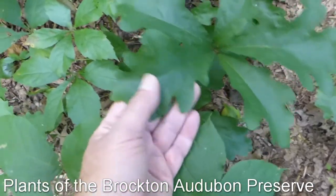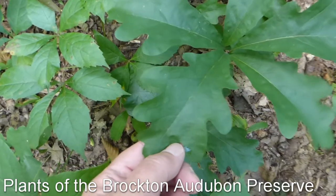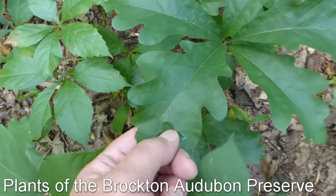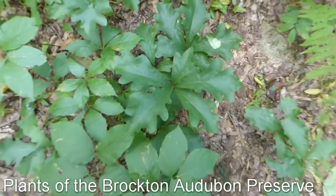Okay, now here's a tree. I'll save you the trouble. I'll tell you this is an oak. Notice it has rounded leaf edges, rounded lobes, no points. So what is this? This is a baby white oak.